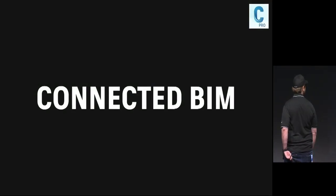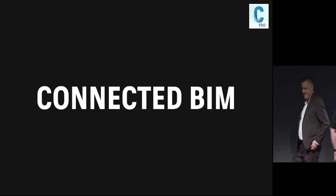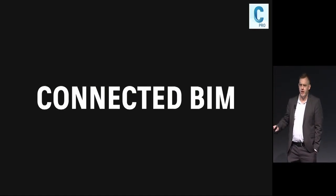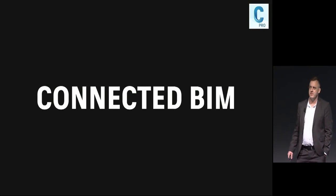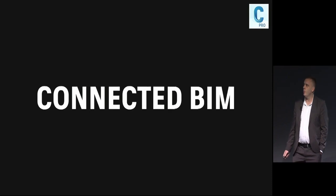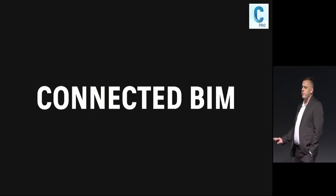Shared data, I like it. Just a show of hands here, who's actually utilizing the Construction Cloud or BIM 360 in this space? Okay, so some people do know what we're referring to. So hopefully this isn't, I guess, old hat, it's new for some people.